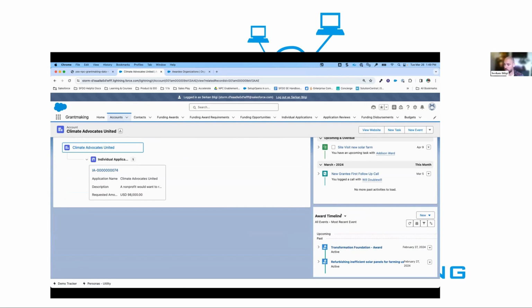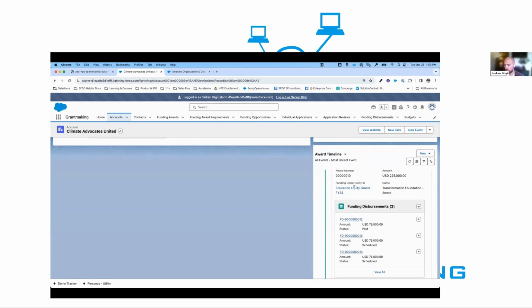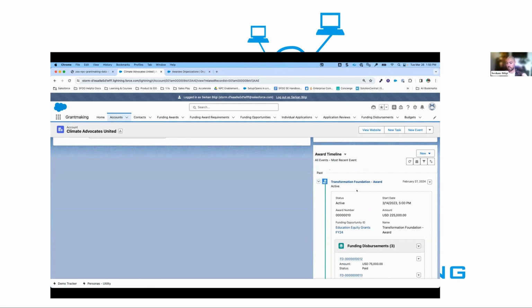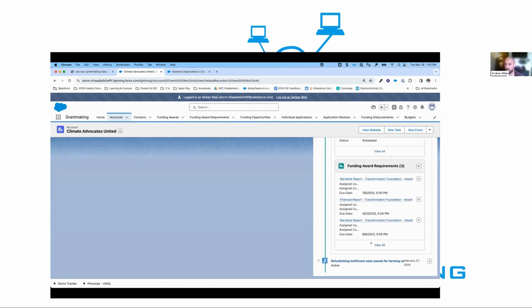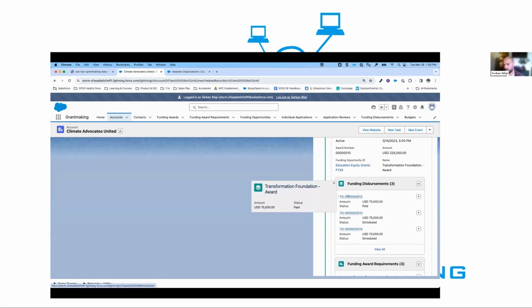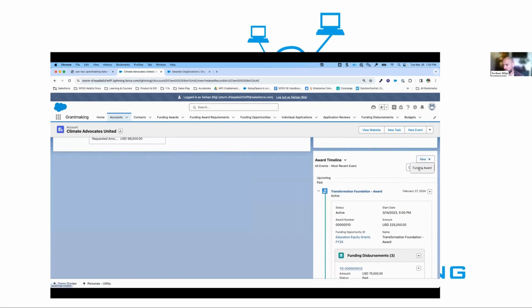There's also another visual component called Timeline. It's a very nifty and nimble tool that is super easy to configure. That gives you the ability to visualize your records, your awards. So here I can see my award, and then I can expand this and see the details of my award as well. So this is a very nice way of taking your experience, not limiting your experience to just list views, but giving you the ability to look at your related records in a more visual and interactive way. So we can see the details of the award. We can see the disbursements that are part of that award. We can see the requirements that are part of that award in just one single list view, timeline view. And from there, I can click and jump into that record. And if I ever need to, I can also create new records from here as well.